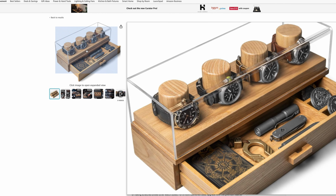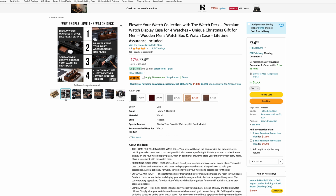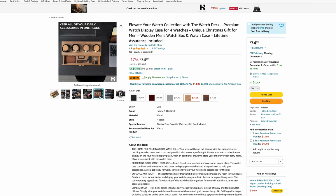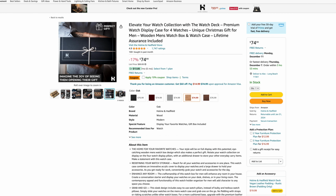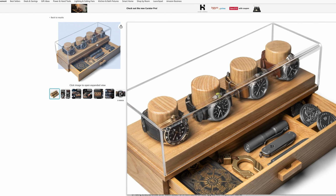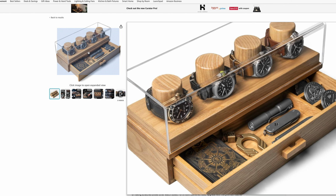Next, this beautiful watch presentation case. This is for $75. A really nice kind of desk, maybe in your bedroom. This is the most gift-like one we've had so far. Obviously, the price starts to go up now because you are getting more into overall gifts. But this is just a really cool gift to give somebody who has more than one watch.